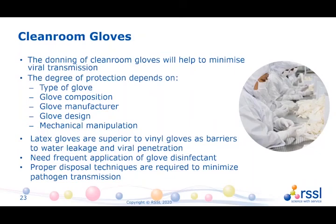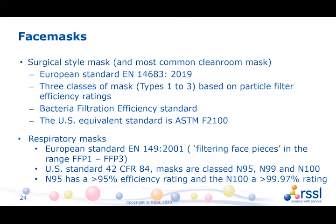Now, with face masks, within the pharmaceutical and healthcare sector, the surgical mask is the most common type of mask worn. And within Europe, the standard for the surgical face mask is EN 14683, which was last updated in 2019. It describes three classes of masks called types 1 to 3, and these are based on their particle filter efficiency ranges, which range to filtering out between 95 and 98% of particles of 3 microns or greater. The equivalent standard in the US is the ASTM F2100 standard. And generally, people in clean rooms would wear the type 2 or type 3 masks.